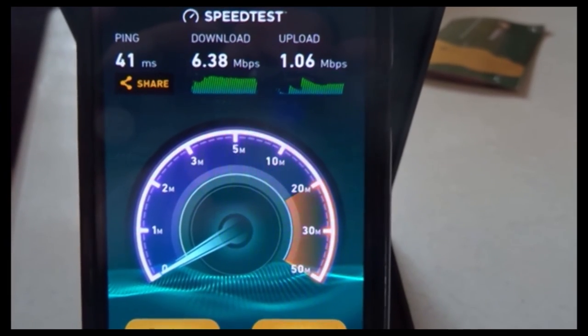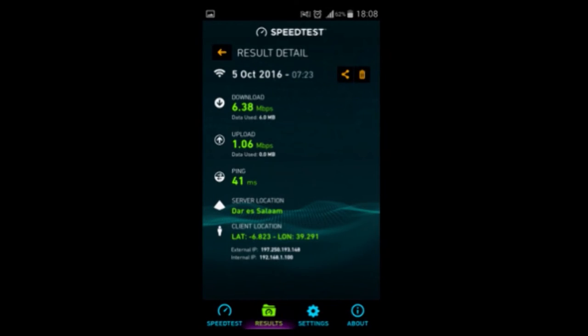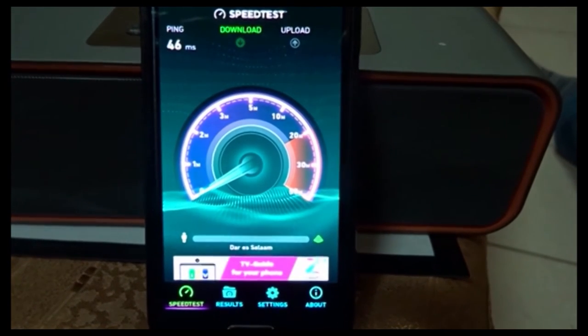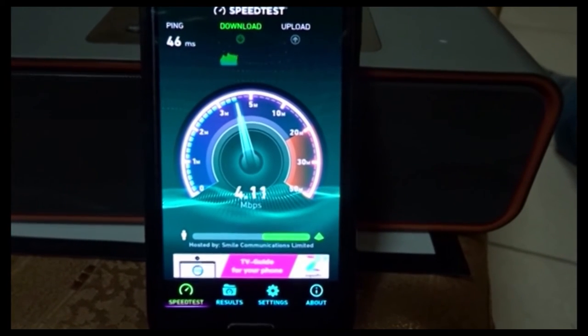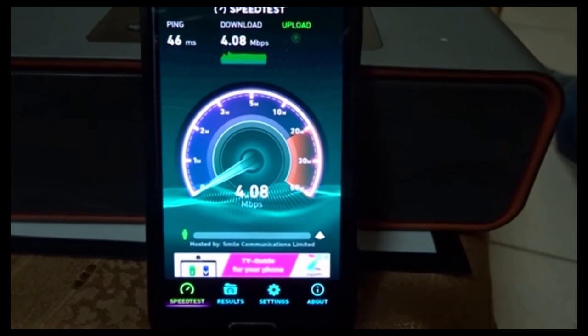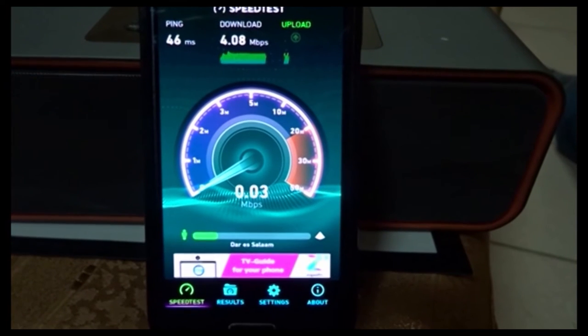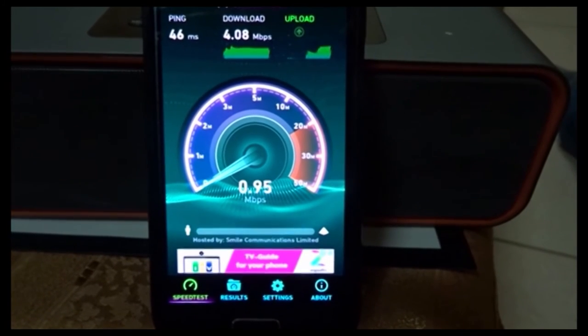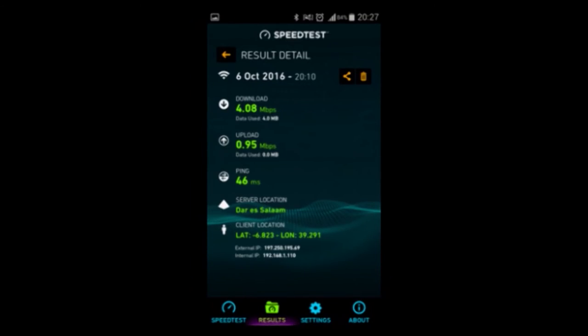After installing the preamp, we're getting a download speed of 6.38 megabytes and an upload speed of 1 megabyte, which is excellent speed. We're going to do a speed test on the mobile booster with the preamp installed at night. So we're getting a ping of 46 milliseconds, which is very good. Download speed just over 4 megabits, and an upload speed of 0.95 megabytes, which is very good. So generally we find that with the preamp installed at night, the broadband is generally more stable and faster.